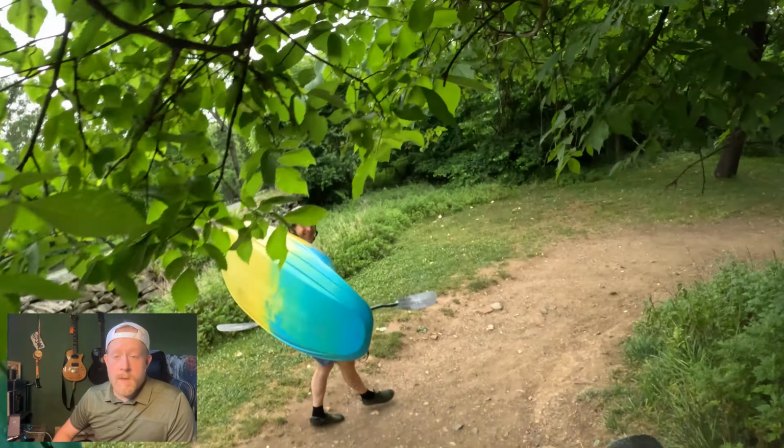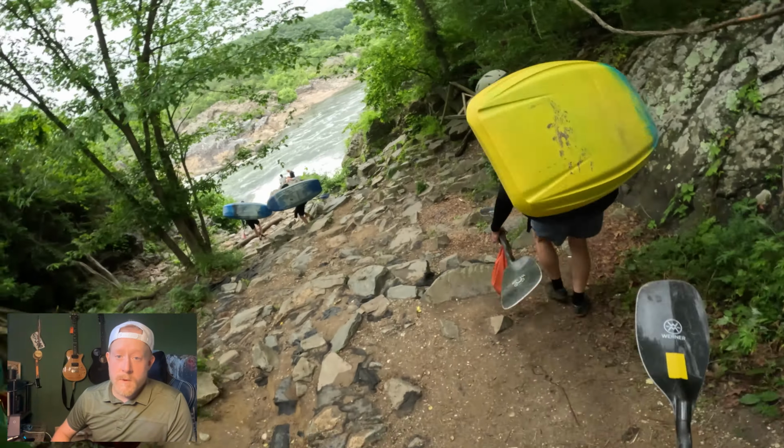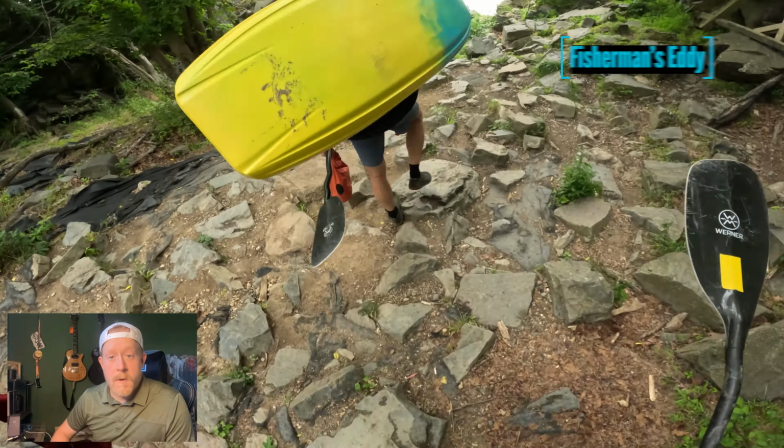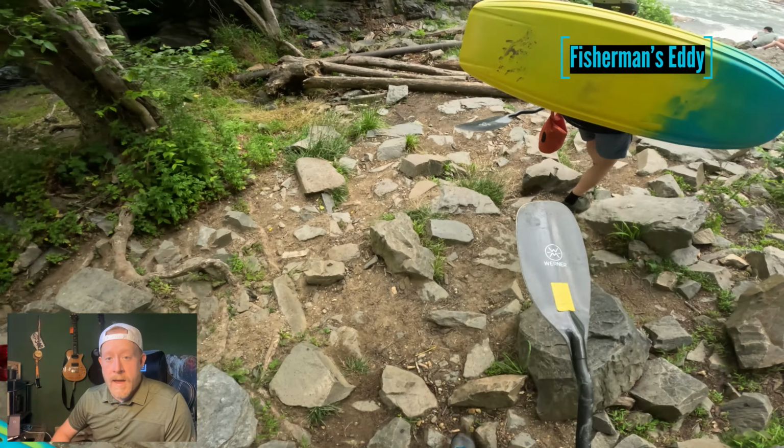And one of them is Horseshoe Wave, which is an amazing rodeo surf wave that's accessible from the Great Falls, Virginia parking lot with no need to set shuttle. So I'll walk you through how to access it.